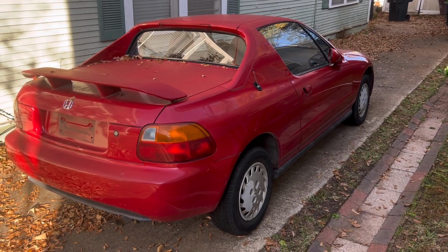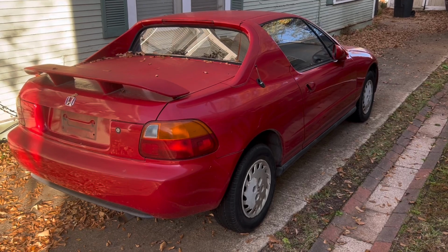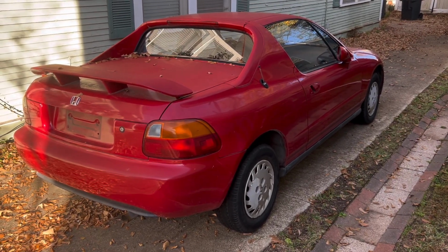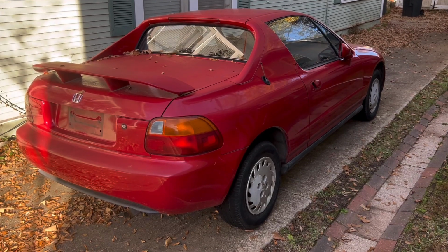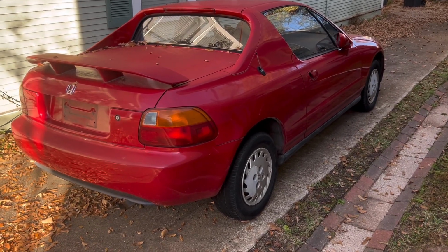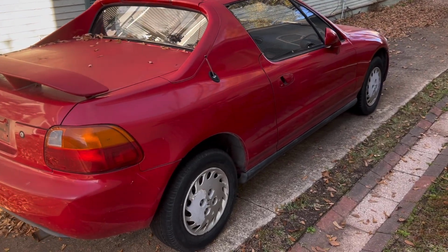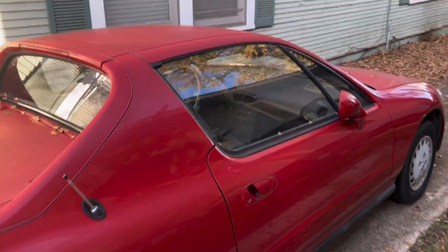What's up, my friends? So we got a 1993 Honda Del Sol with only 40,000 original miles. About to try to get this thing picked up. I believe it's a Model S. We'll find out here in a second when I look under the hood. But have not sat in it.